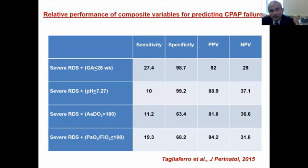And in some babies, after 48 to 72 hours, we start seeing failure, and then we get into this cycle. So we don't see much of that with the early use of CPAP.